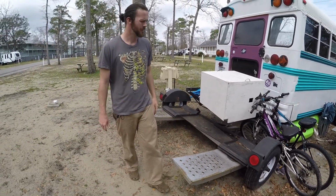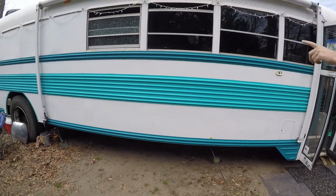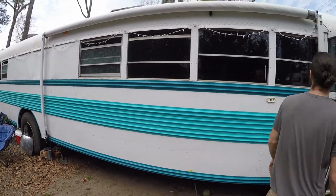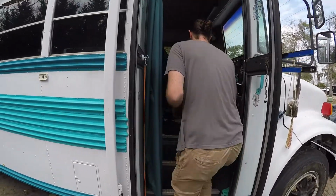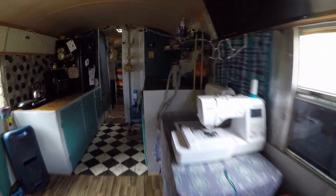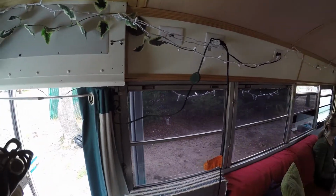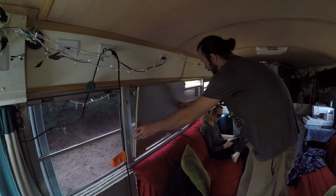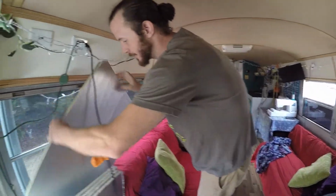We tinted the windows and put on the little rainbow reflective stuff there, but some of the tint is in worse shape. You want to take a look real quick? This is the Reflectix that we use for the windows to keep it insulated. There's foam board and the Reflectix, cut to fit into the windows, to keep it super cold in the summertime and hot in the winter.